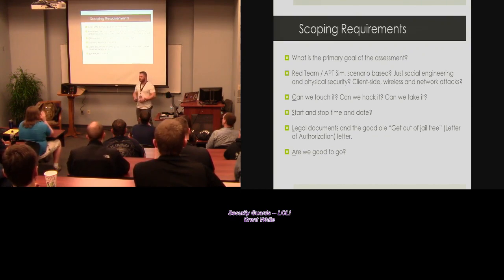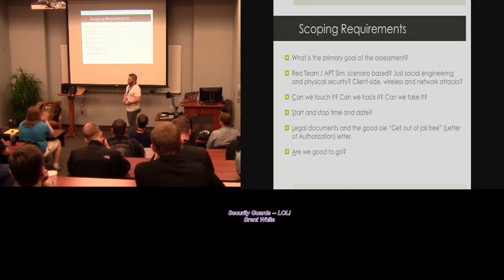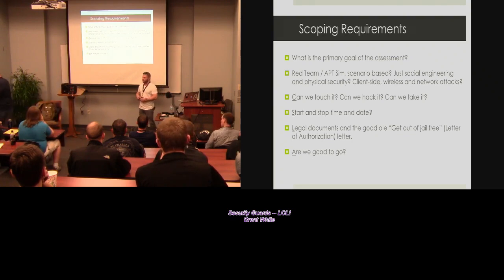What can we do if we get into a server room? Can we take something out? If there's a server that's not being used, just sitting on the floor, can we carry it out of the building? Can we take laptops, things like that? Can we take files that we might find? Those are all things you want to discuss with the client so that if you do take something out, it's not going to upset them because maybe it's some sort of classified information that should not be outside of a certain room.